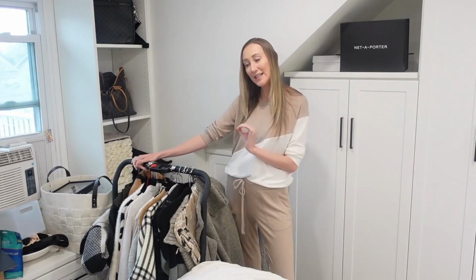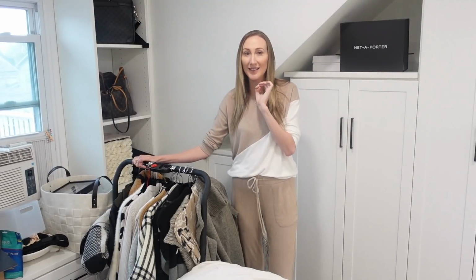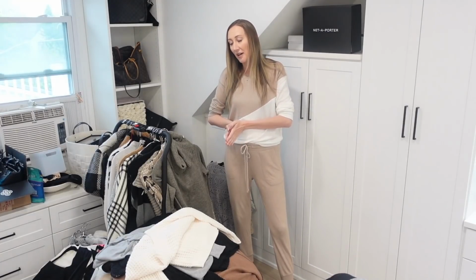I recently purchased this treadmill and I said I would get a ton of use out of it, and I wasn't lying. Currently using it as a rolling rack to set all of the pieces that I'm going to either sell or give away or donate or don't fit me anymore. So I'd say this was a great purchase. I don't even think you really can tell from this angle how much I have taken out of my closet, but I would say it's around half of everything in my closet. I'm getting rid of so much.